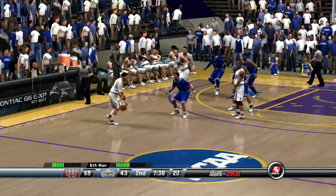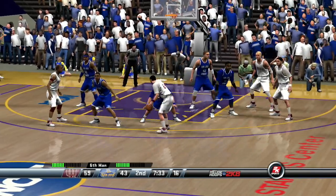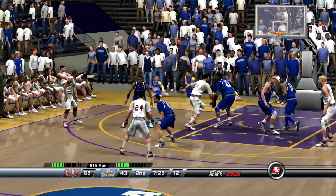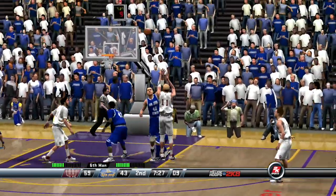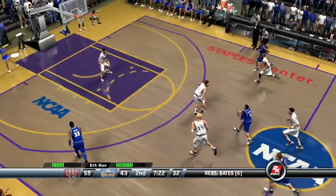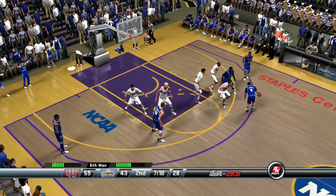Number 21 inbounds the ball. Number 24 bounces it to the left. Number 11 lets it go. He rips down the rebound. They did just enough to force him to alter his shot. What solid D.